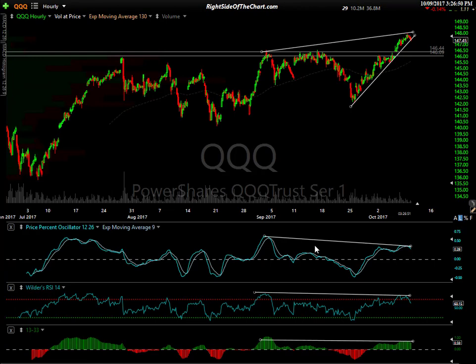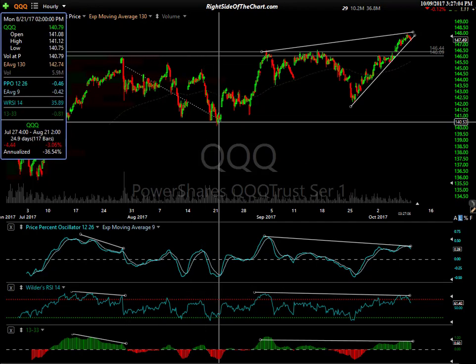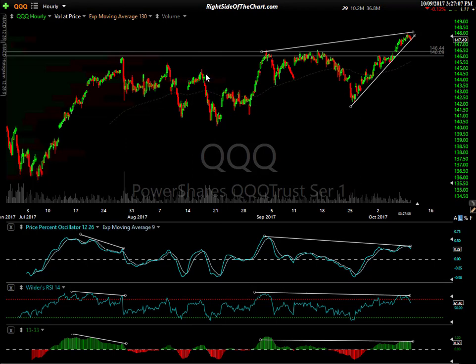So, anyways, that's QQQ, but don't forget the bigger picture. I don't have all these divergences drawn out, but they do work. We had some powerful divergences back in July, and those divergences played out for a pretty decent correction, as much in time as it was in price. We went down in price, but we also traded sideways for a couple months there. Right now, we have divergences that are even larger in scope on QQQ, so the potential is certainly there for more than just that mild pullback. But again, we'll just have to take the charts as they come, see how they develop.